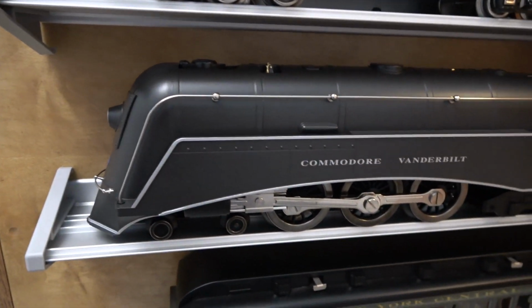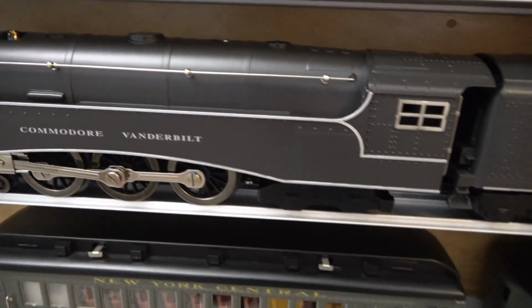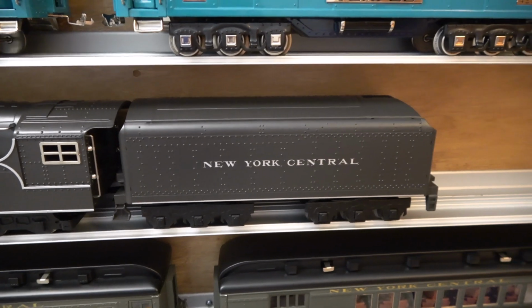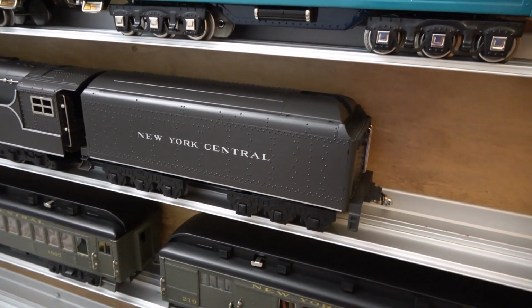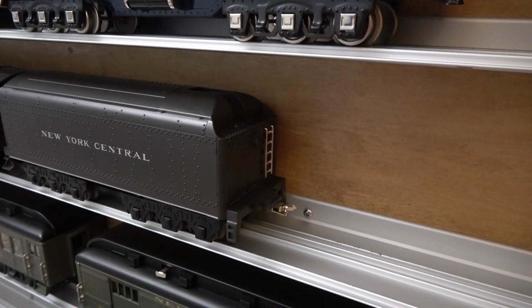So this is a little bit different, but super cool train nonetheless, right, of the Commodore Vanderbilt. Thing weighs an absolute ton. Everything is solid die cast shell. I'm gonna just cut in some footage of this that I've already shot on another video, so I won't take it off the shelf here, but just a great set.